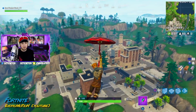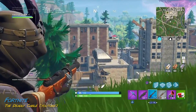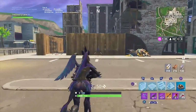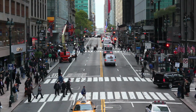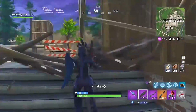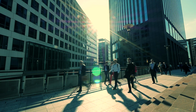Clock Tower. The most famous location in Fortnite is Tilted Towers, so we can't think of a better place to start. As you see in this gameplay by YouTuber The Deadly Cable, there are so many iconic buildings in Tilted that make many people compare it to New York City. Now, New York City is way bigger than Tilted Towers, so we don't see that comparison at all, but there are a few landmarks at the location that remind us of some famous ones we've seen in real life.